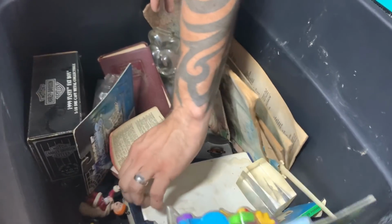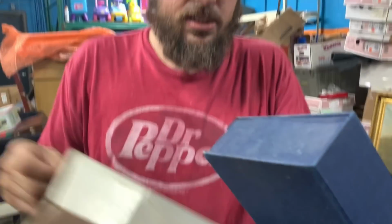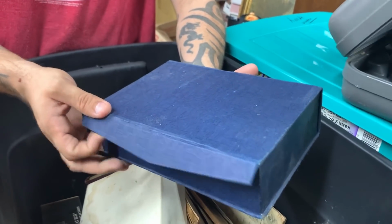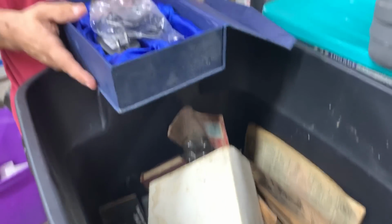Oh, look down here. What's in here? Oh, what is this? Hey, do you know what's in this? Do you think I know what's in it? It was your box, bro. Yeah, it's those little crystal things. How much you want to bet? The paperweights? Paperweight crystal things. Yeah. It was supposed to be there. And this is what you set it on.